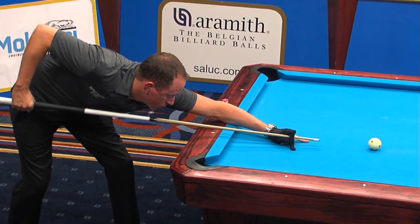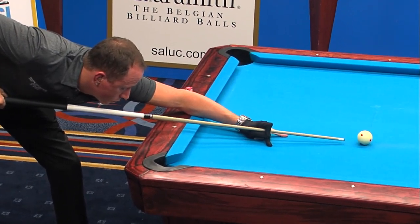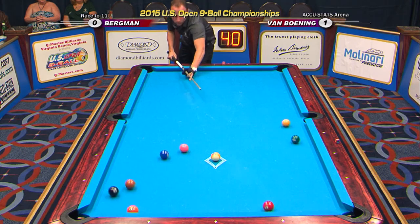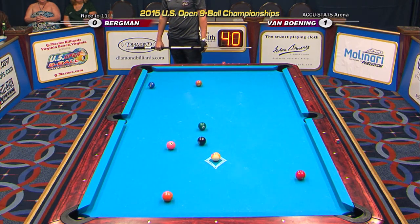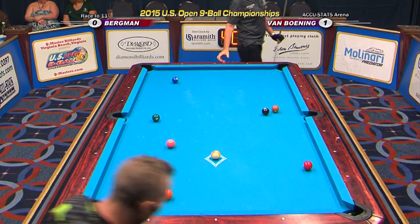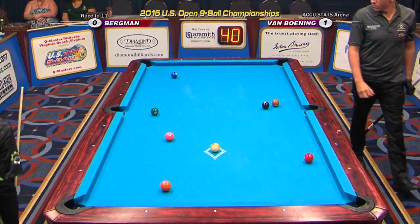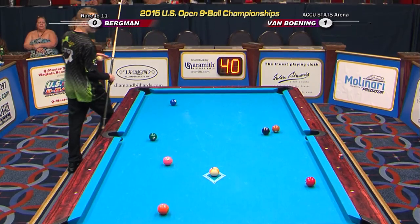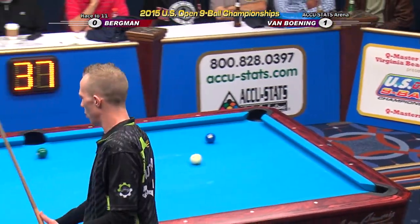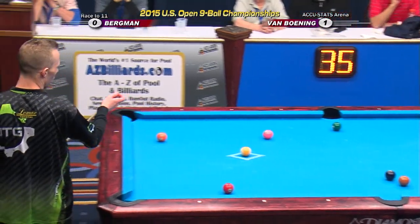Okay, Van Boening breaking. 5-ball on the wing. Scratch. The 1 ball did find the side pocket. He went inside twice in a row now. But he did make the head ball on the other side, but that's rare. Well, the other time he went inside was in practice. But yes, that's true.